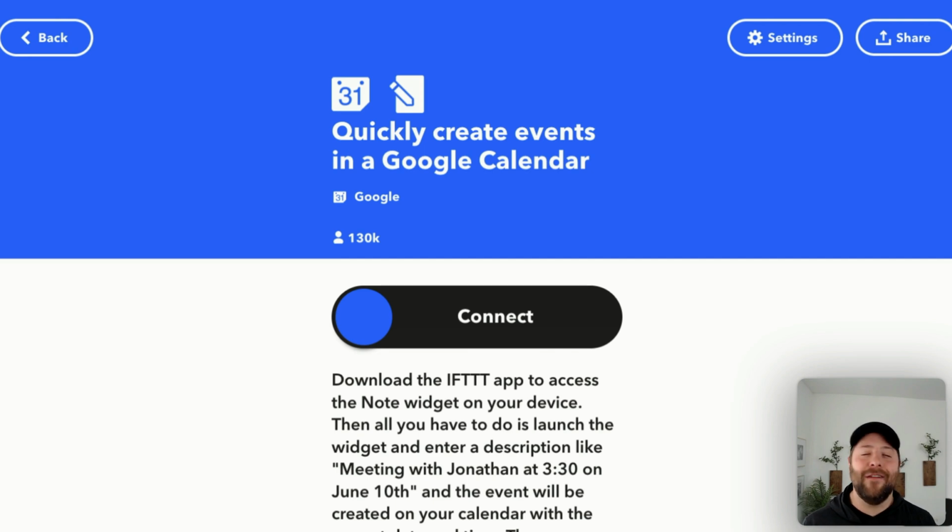All right, what people love doing on IFTTT is quickly creating events in Google Calendar with the Note widget. So let's say you meet a friend for coffee and everyone says, hey, we should do this again. And you're like, yeah, let's do it again. Quickly create that Google Calendar event with the Note widget, and then you can move that calendar event to whatever time you want to go grab coffee again with your friends, because that's special.